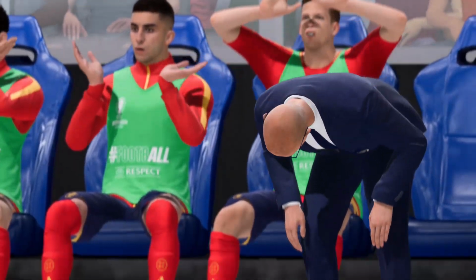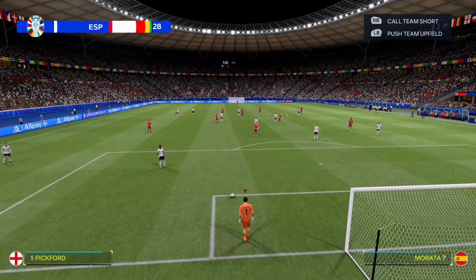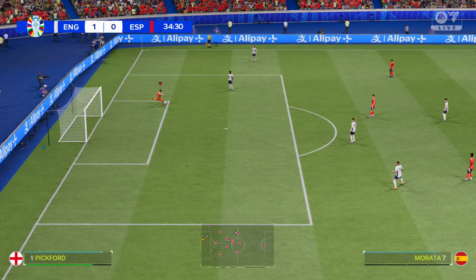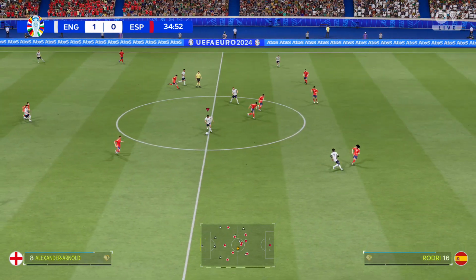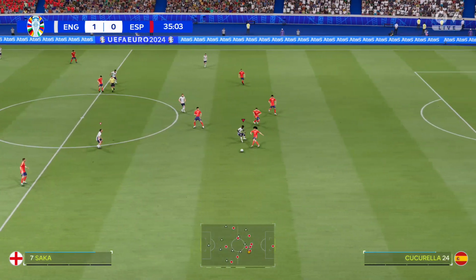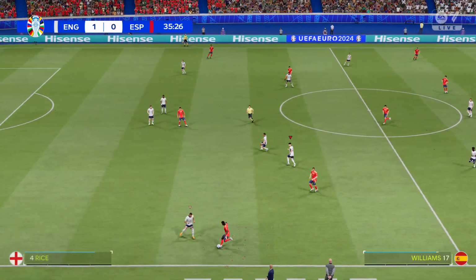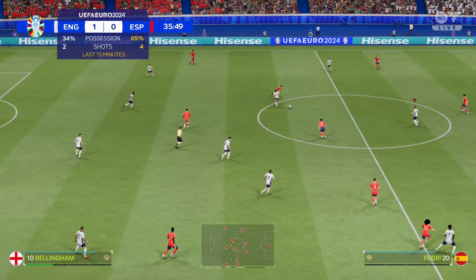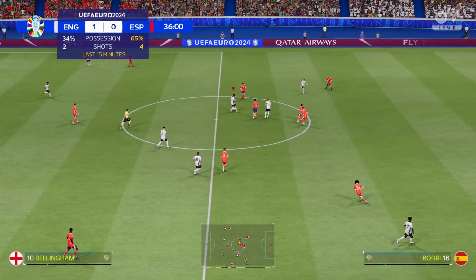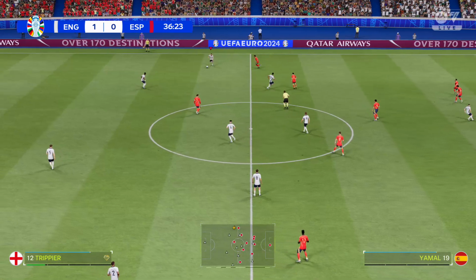Oh, so frustrating. Big moment in the game. They should have scored there. And he read it well defensively. Well, Spain have controlled the flow of the game in the last 15 minutes and have created one or two good chances with it. If they can continue to play with this domination, it's only a matter of time before they draw level.